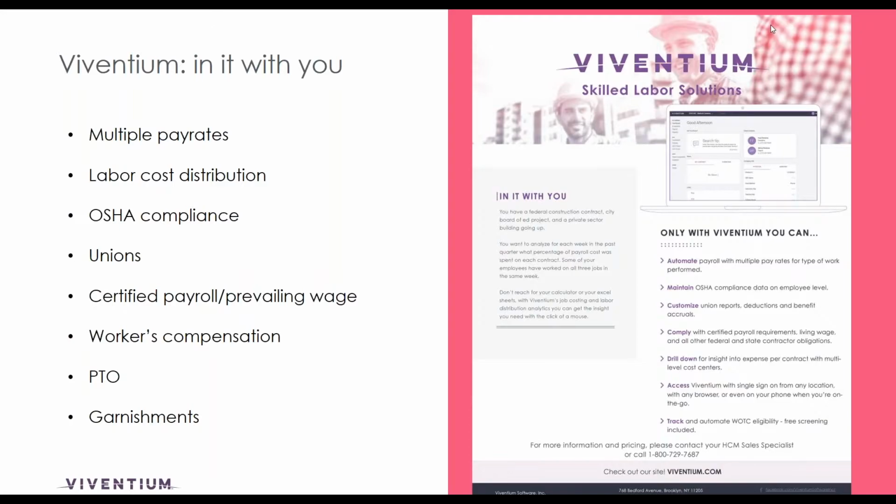So jumping over to the right side of our slide, Viventium can automate your multiple pay rates, and that's something you'll see hands-on in Zishe's software tour later. Maintaining OSHA compliance data on the employee level, as is required. Customizing your union reports, your accruals. Of course, complying with your certified payroll requirements, drilling down into expense per contract with the multi-level cost centers, accessing single sign-on from any browser, anywhere, even on your phone at any time to your Viventium application, and tracking and automating work opportunity tax credits eligibility, how you can actually put that to work for you if you hire eligible employees. Viventium includes a free screening to see if someone is WOTC eligible.